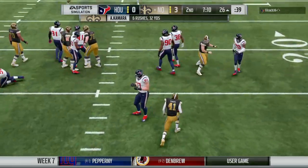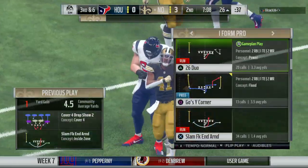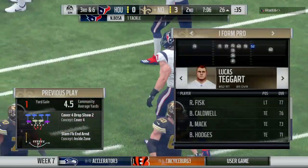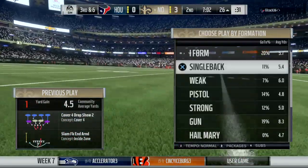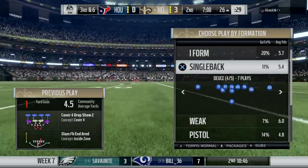Time as he's taken down right around the 26. Back-to-back runs, I'd say that encompassed maximum effort for minimal gain. Minimal yardage, and now they're going to need something more than minimal on this play coming up.